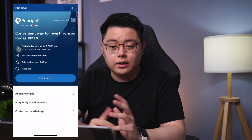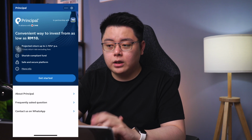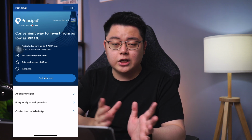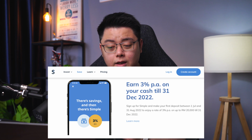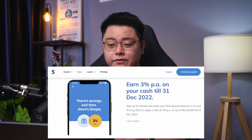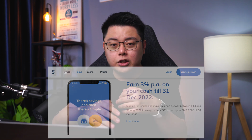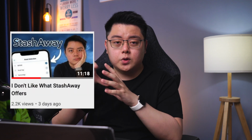So my verdict for this Touch and Go GoInvest product, I think it's just like another StashAway Simple product where you can earn up to 2.28%, but with StashAway Simple, you will probably get up to 2.4 or 2.5%. Of course, StashAway does have the promotional rate of up to 3.2%, but that has certain limitations which I've discussed before in my previous video, so feel free to check it out. But for now, let's just treat it as 2.5% for StashAway Simple.